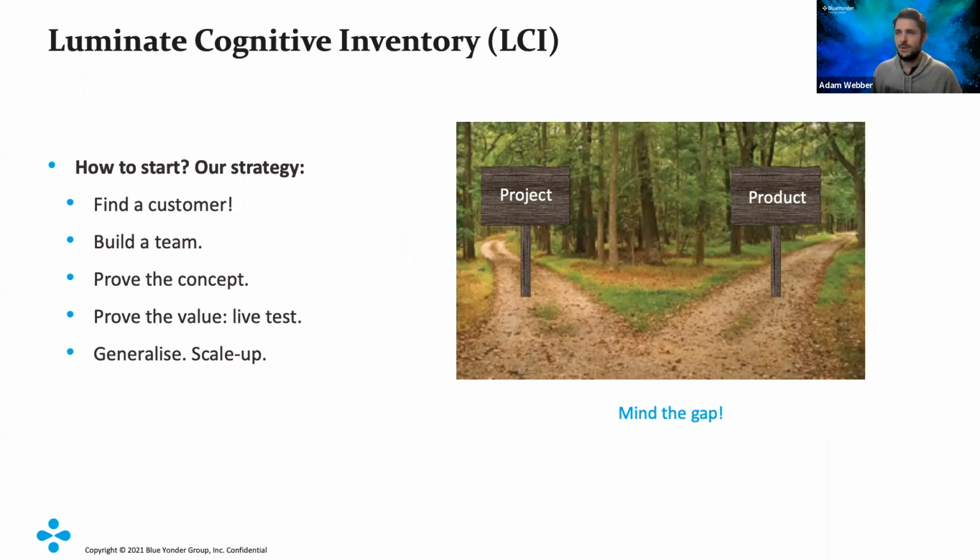And how do we start? First of all, this is our Blue Yonder strategy. I'm sure there's many ways to go about this. This is how we go about it today. I'm also not saying this is the only way, but it's a way that we found some success. So you find a customer.